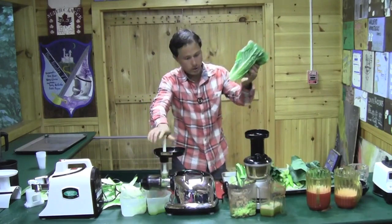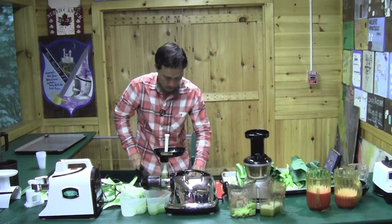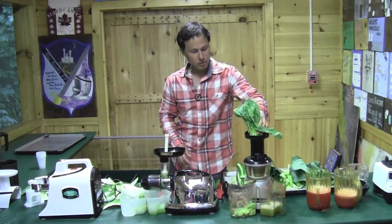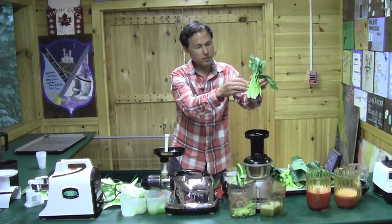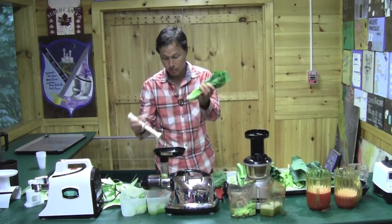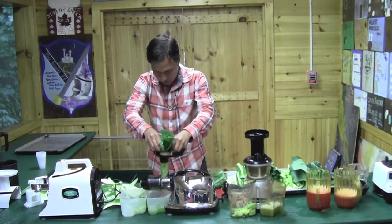Next thing we'll go ahead and juice is this romaine here. Just like to cut off the bottom. We're going to go ahead and chop this in half. I always like how that looks after you cut it up. And let's see, we could put this in whole. This does have some fiber, so optimally we probably should chop it up for best results. But in this one, we can easily put it in whole as long as it fits in, which it looks like it will.